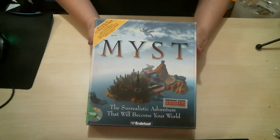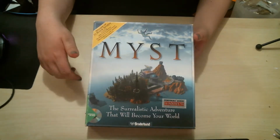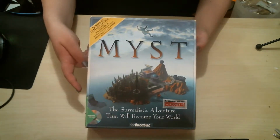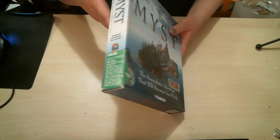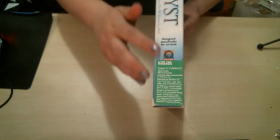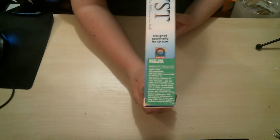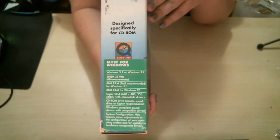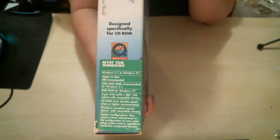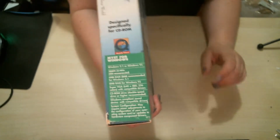Yeah, front of the box has Myst guy falling onto Myst Island. And apparently it performs under Windows 95. So yeah. System requirements are on the side, which are a sticker, presumably because they were using the same box for the Macintosh version. And there is a QuickTime logo there because this was the heavy user of QuickTime. All those videos playing stuff were little QuickTime movies.